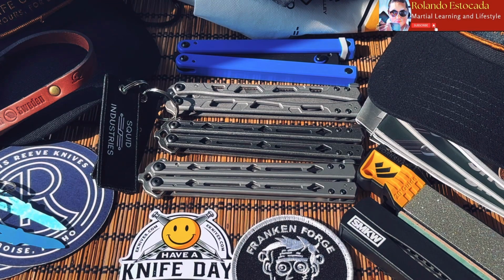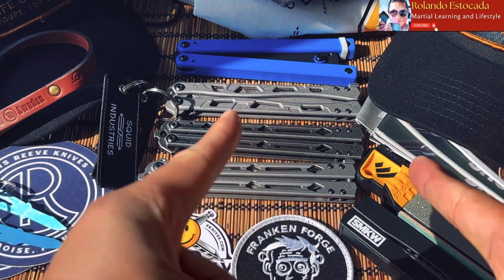My name is Rolando, and as promised, this is our Atlanta, Georgia Blade Show 2023 haul. 95% of everything that you're seeing here on this table is free swag. You can kind of figure out which one's not free swag. A little bit of a hint, it's the cool stuff right in the middle there.